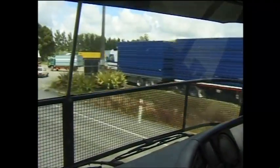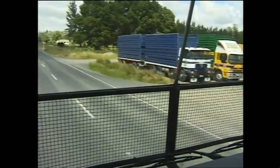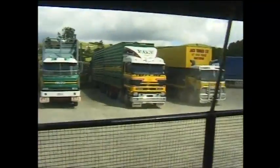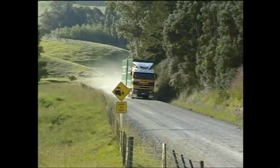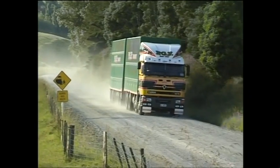I think the hours have got to be a bit longer than the 11-hour working day, because it's only a half a day for most guys, young fellas. I think more flexibility, especially in the livestock side of things, because you're up against everything with livestock. You can't leave them on the truck overnight while you have a rest or anything like that. They've either got to be unloaded and reloaded or whatever.